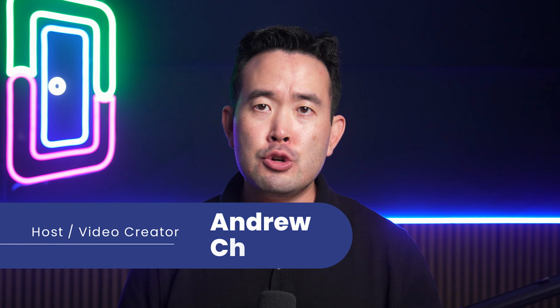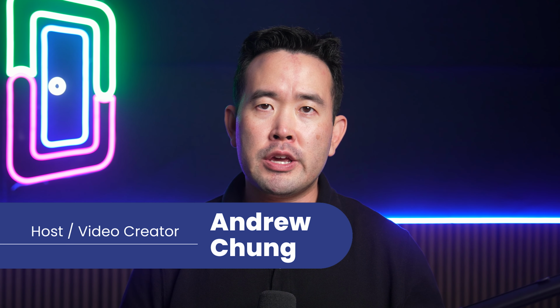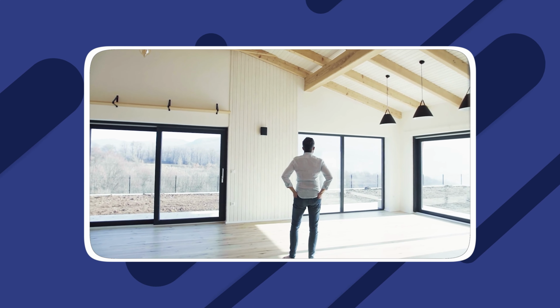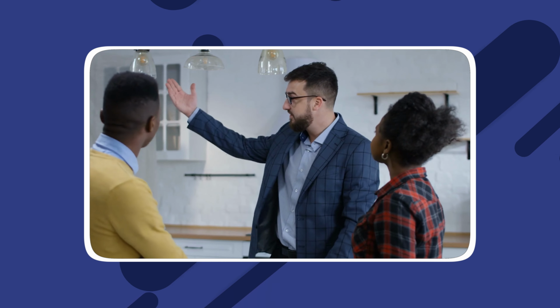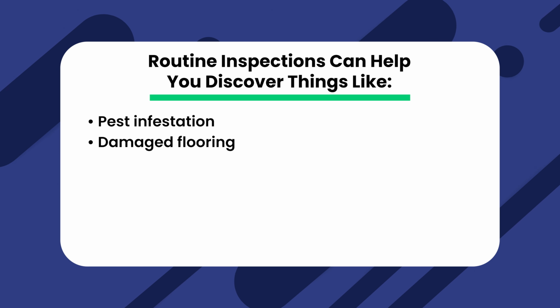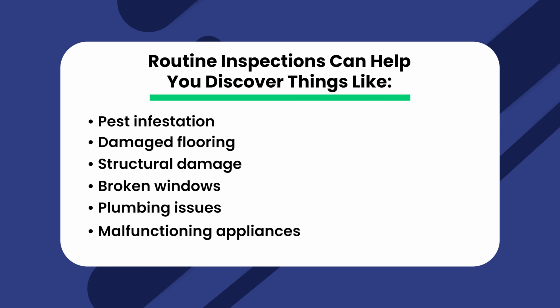If you're a relatively new landlord or new to the property management industry, you might wonder why you should conduct a rental property inspection. Performing rental property inspections is important because it allows the property manager to verify and maintain the property in good condition throughout the entirety of a tenant's lease. Routine inspections can help you discover things like pest infestation, damaged flooring, structural damage, broken windows, plumbing issues, and malfunctioning appliances. These are especially important when it's an occupied rental property.